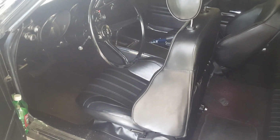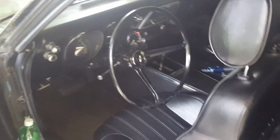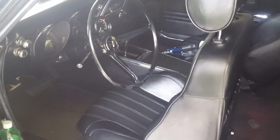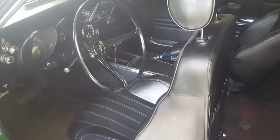This is the inside of my '67 Camaro. You've seen it probably in lots of other videos, recently the tachometer install and gauge install video. I got the console back in there, which is great. Something happened through the course of cleaning this out.